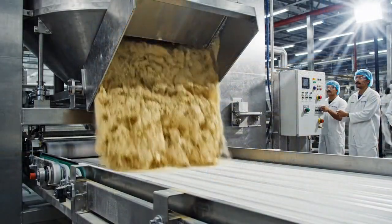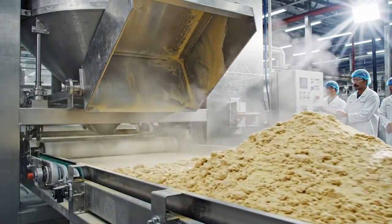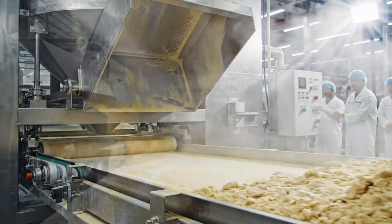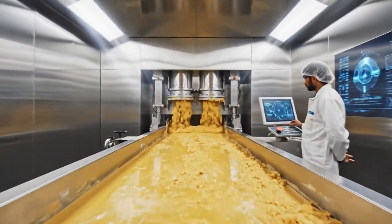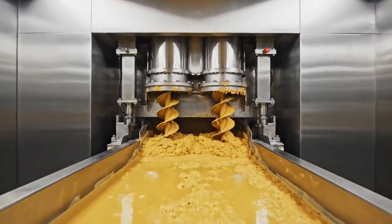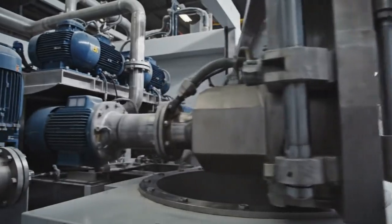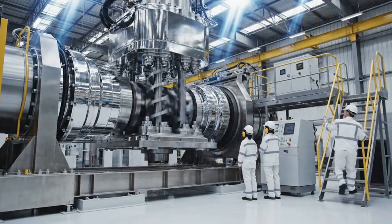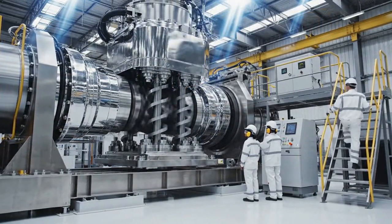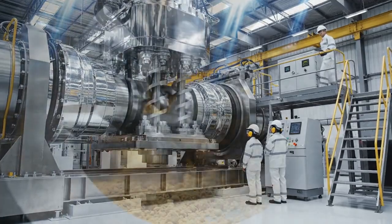In exactly 14 controlled minutes, the perfectly hydrated, crumbly pre-dough mixture is ready for the extreme mechanical compression of the vacuum extrusion press. The hydrated granular mixture must now be subjected to the most extreme mechanical forces in the entire facility. Inside the completely sealed vacuum chamber, twin counter-rotating screws generate over 1,500 pounds per square inch of continuous hydraulic compression pressure.